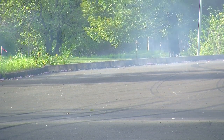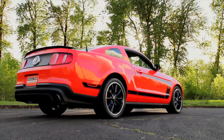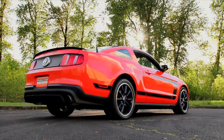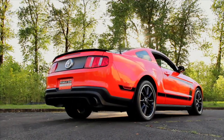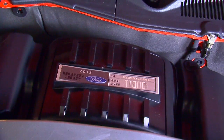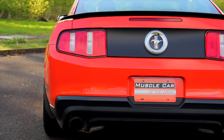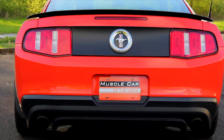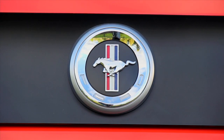So aside from being a special edition Mustang, this particular car is also unique, as it is known as a tooling tryout, or a pre-production BOSS 302. All BOSS 302s had a serial number on the intake manifold, and this one is number TT0001. In 2011, Ford made 12 tooling tryout pre-production cars for evaluation by the media and to generate some buzz for the upcoming BOSS 302, and this is car number 1.